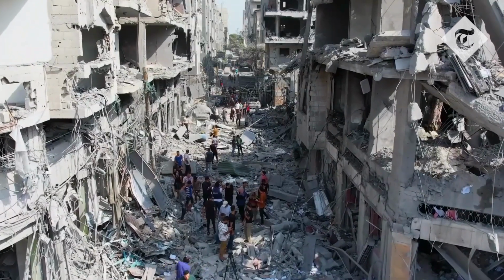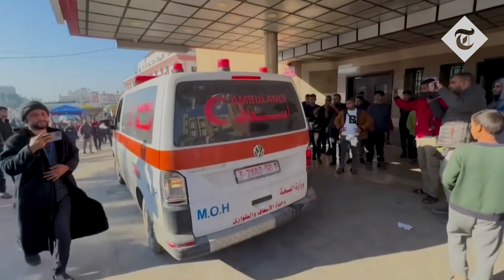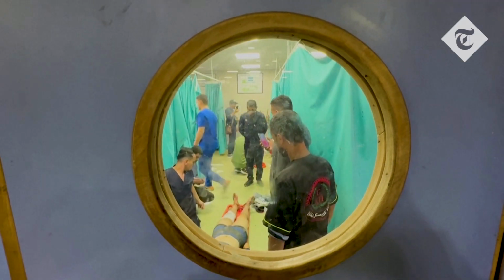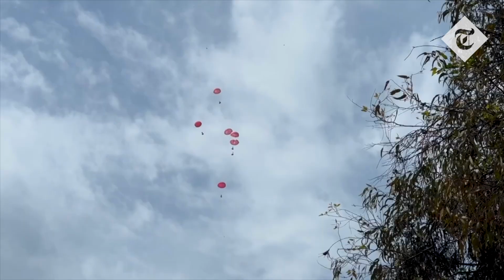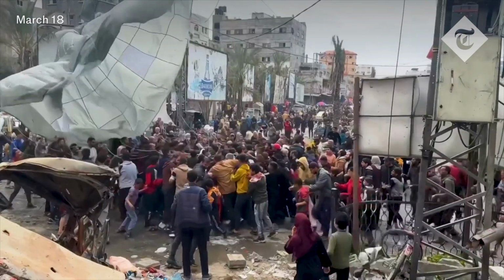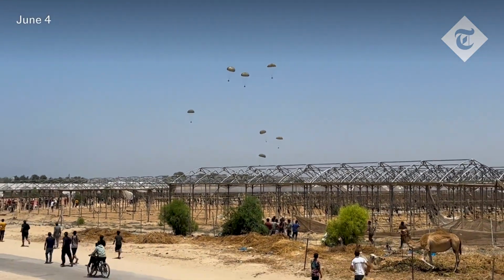10 months into war between Israel and Hamas. A death toll of 40,000 people and a dire humanitarian crisis. 2 million people suffering from starvation, disease, and injuries. Airdrops of food and medicine, one way to get supplies into Gaza. The hope to save at least some lives.